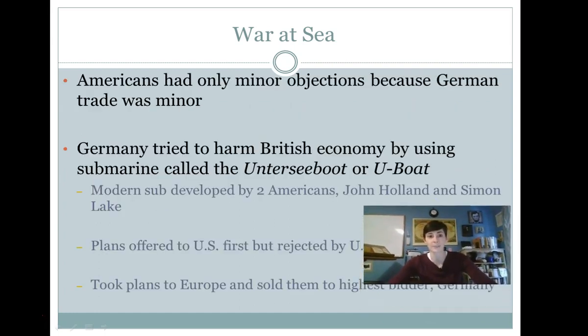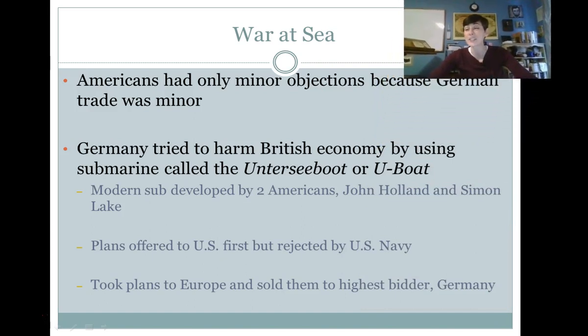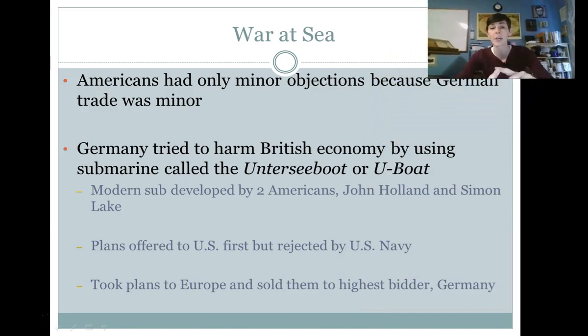Okay, so war at sea. This is where the Americans come into play, and this is going to be important for Germany because Germany is going to lose because of this. Americans only had minor objections to Britain doing this because trade was minor. They were doing much more trade with other countries that were involved in the war effort.